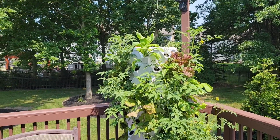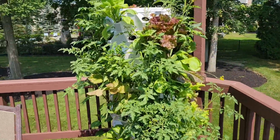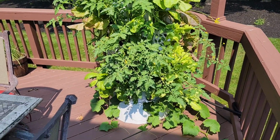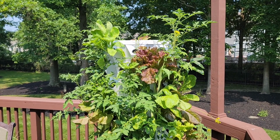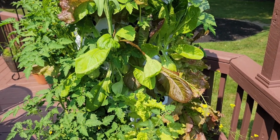Well, that's all the plants that I'm going to highlight in this video. The Martian Tower Garden does wrap around, so there's plants on all sides, but because the railing is right there, it's hard for me to get back on the back side of the tower to show you those plants that are growing. Hope you guys enjoyed the tour of my parents' Martian Tower Garden.